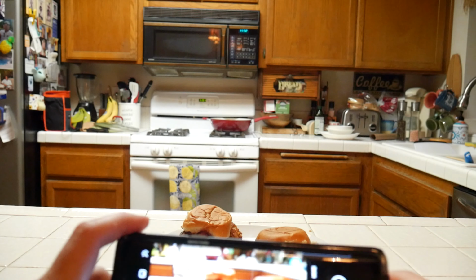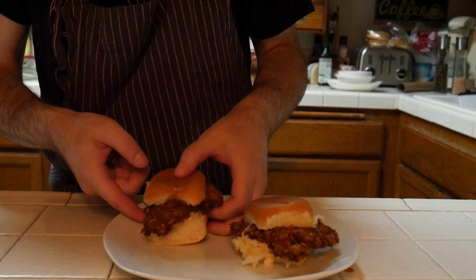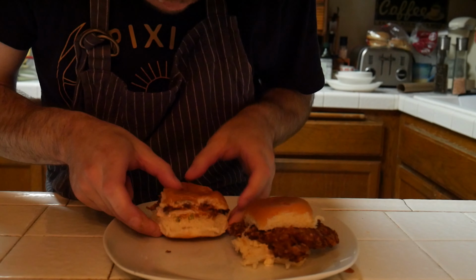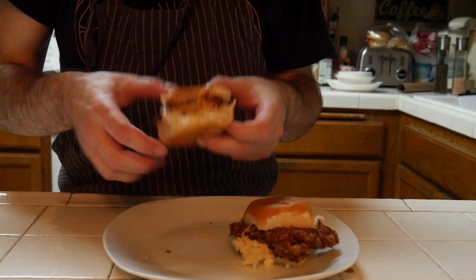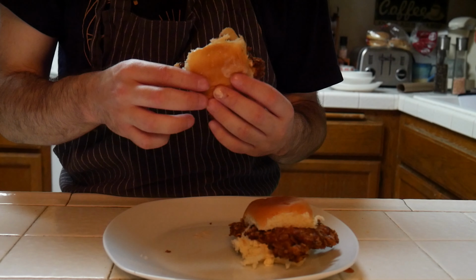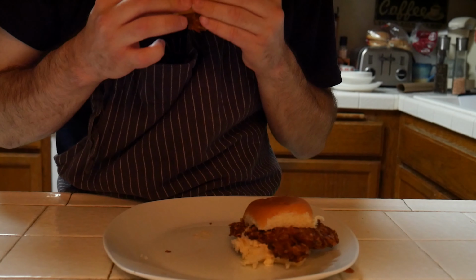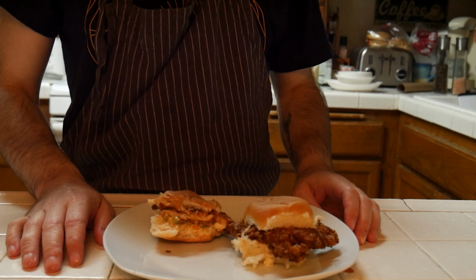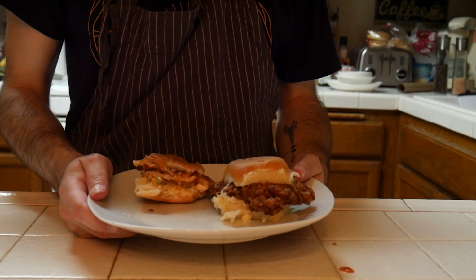And I have to say, these sliders were awesome. Just listen to that crunch. The heat level was perfect. This is what I want when I think of a center sandwich. Hellfire. Spicy and peppery, but not too overpowering. At least not for me.